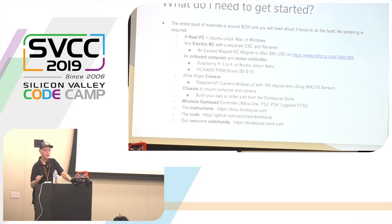So let's jump right in. What do you need to actually get started to build one of these things at a high level? So the entire bill of materials, including the car, is about $250. So it's very sort of accessible. So you need a host PC, Mac, Windows, Linux, because you're gonna crunch your data on that PC. It's more capable than a Raspberry Pi. You're gonna need an electric radio control car. This particular car is one of our kind of standards.